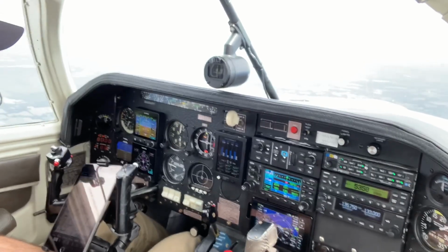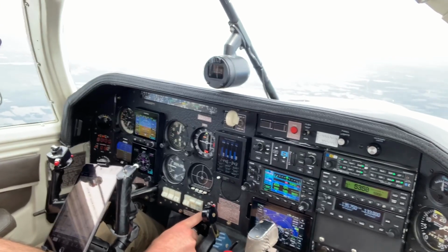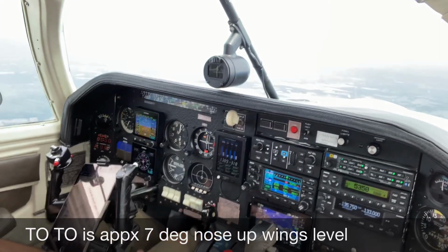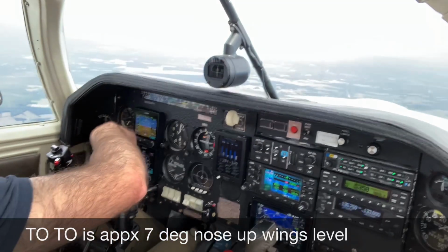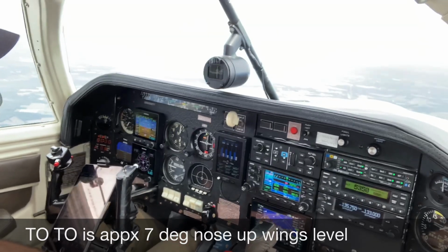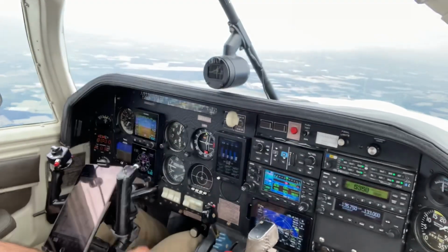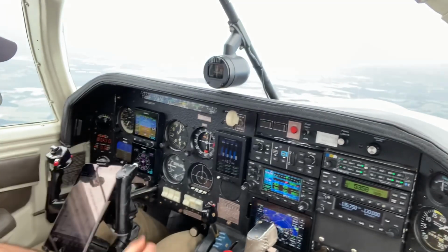What I found so far is that it's useful to take off in go around mode, TOGA, with heading and altitude selected, and then once we get up to 800 feet, we'll clean up the airplane. I put it into cruise climb about 120 miles per hour indicated, or about 100 or so knots indicated. And then at that point, I'll climb in indicated airspeed mode for cruise climb. That'll give me about a 500 foot a minute climb right up to altitude, say 5 to 8,000 feet.